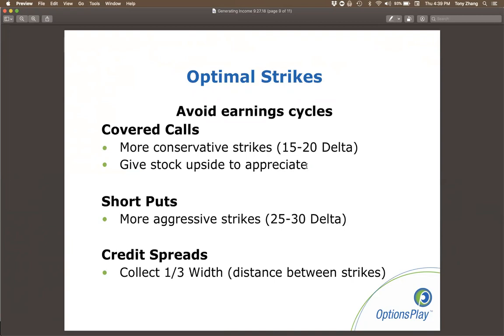If you're selling a very aggressive covered call, you're not giving that stock the opportunity to grow. And if you do that, you're going to limit your capital appreciation on that stock. And what we found is that when you select very aggressive strikes, you certainly are getting more income. But that income doesn't offset the losses or the lost opportunity, if you will, of the stock continuing to move higher. So that's why when we're selling covered calls, you generally want to gear more so on the conservative end of the spectrum, about a 15 to 20 delta call, giving your stock some room to upside to grow so that it can appreciate in value.